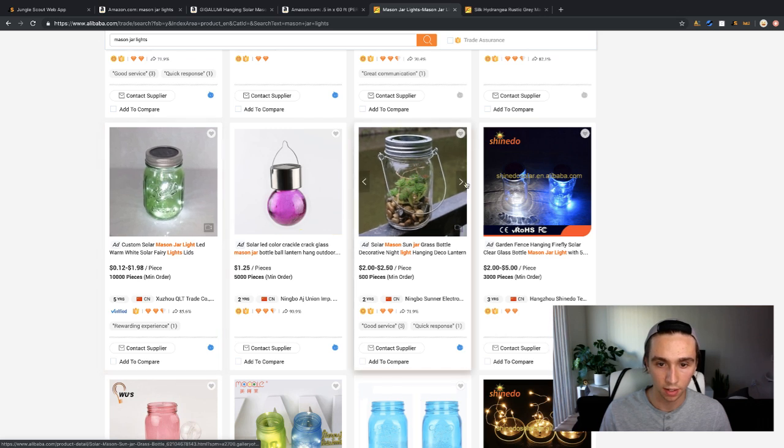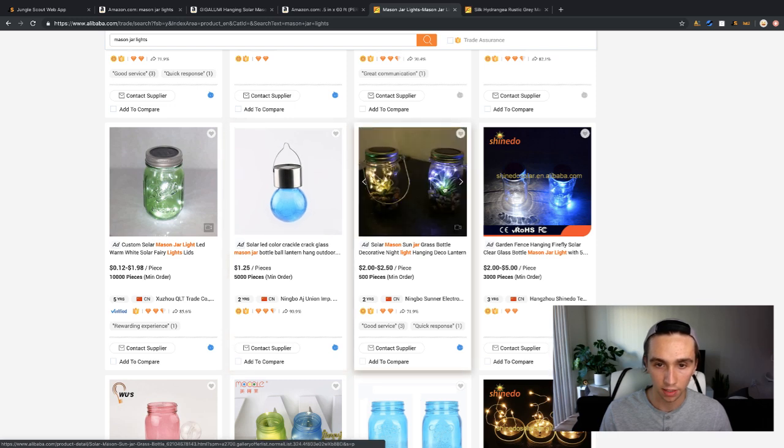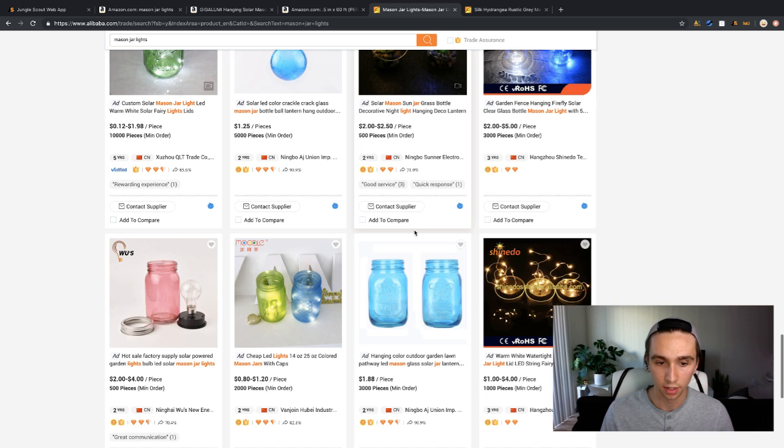Why are these not there? What do you guys think about this? Oh, this. The light's in there with the succulent. Now you're combining like 2 massive markets.